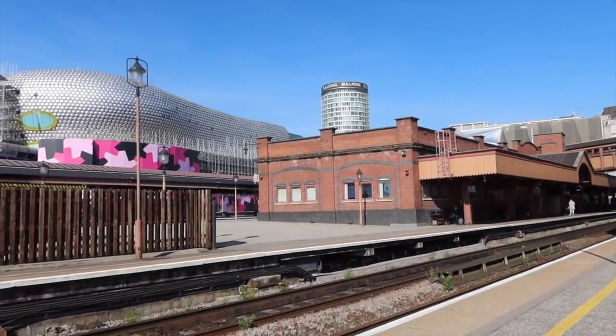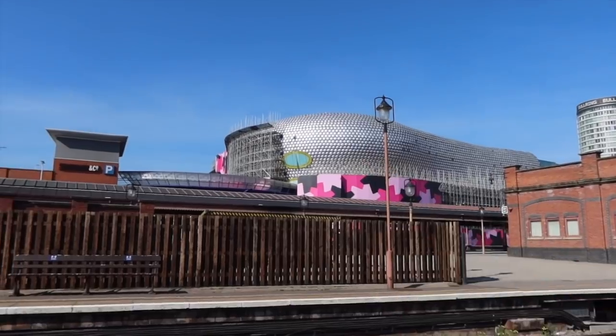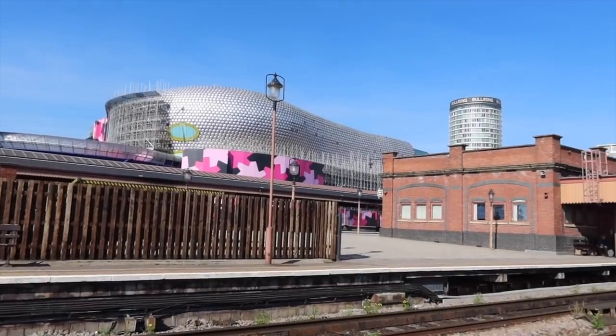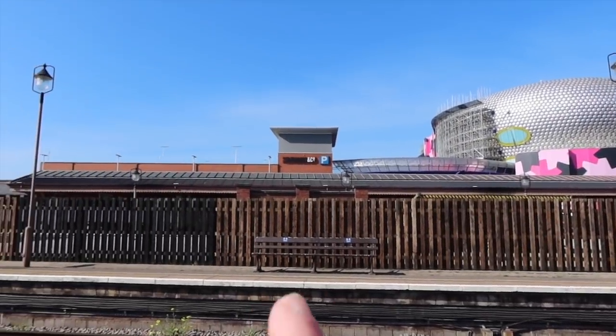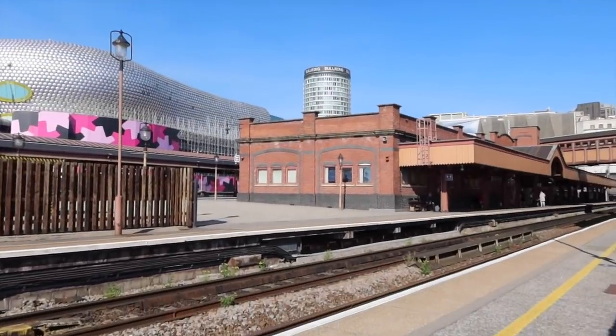So this is the train station that we are at. That there is the Bull Ring. They're currently cleaning it, Stephen says. I don't know why, but it's just a big, slightly strange looking shopping centre. There's a train station. We're here with Mum. There's Selfridges. Oh no, there's a car. That's a car park. Yeah, this is a cute train station. This is a little one.